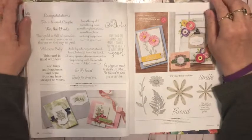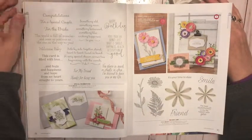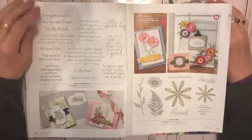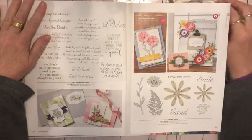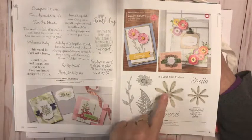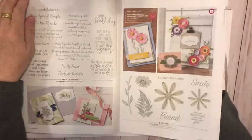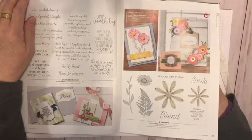Special celebrations. Again, birthday, bride, my friend, welcome baby, things like that. Just great sentiments for all occasions. Daisy Lane, they brought back the Daisy Punch, which, I mean, to me, it's a staple. I've got it over there, and I do love it, and I've used it and used it and used it. Like I said, go to Pinterest, look at this Daisy Punch, and see what all's been done.